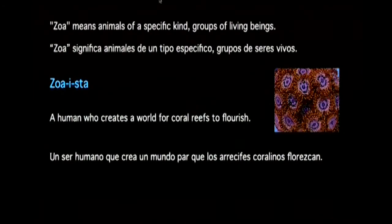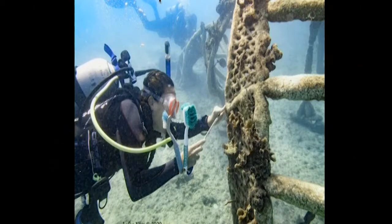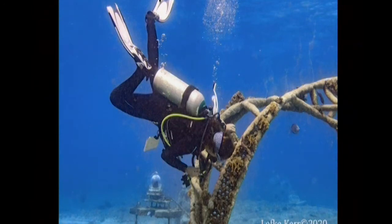And with all the volunteers and people involved, we have come up with a term for them. They're zoaistas. And this is Lyric Cox. She's amazing out there scrubbing the invasive algae. People say, why do you have to maintain it? It's because it's in a very polluted area where there's algae and cyanobacteria and things that really do threaten to smother and wipe out the corals. So most of the projects and the areas require that we clean them. And this is Penn Schrader, incredible new Zoista leader.